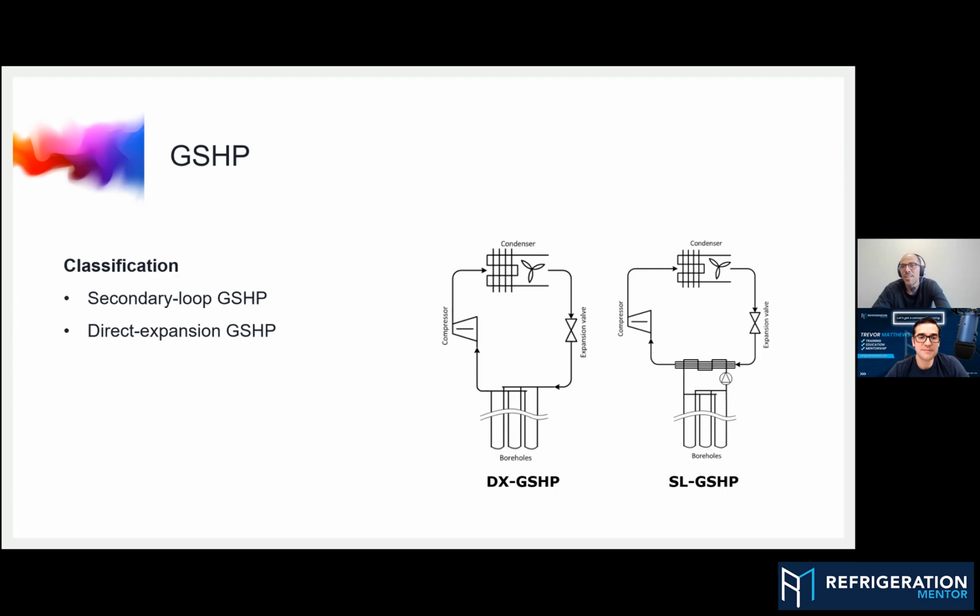Let's first talk about secondary loop ground source heat pump. This is the conventional type of ground source heat pump, where you have your heat pump and there is a separate loop for the ground loop. In the ground loop, you have a dedicated pump to circulate the fluid, which most of the time is a mix of antifreeze and water. And there is an above ground heat exchanger to exchange heat between that secondary fluid and the refrigerant in another heat exchanger. Yeah, I've seen those secondary loop ones before.